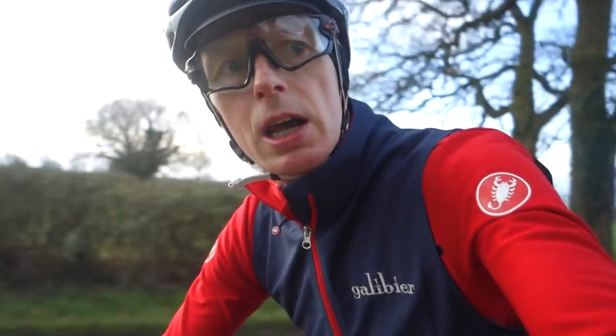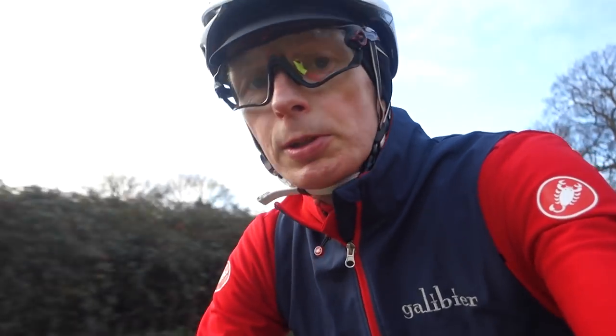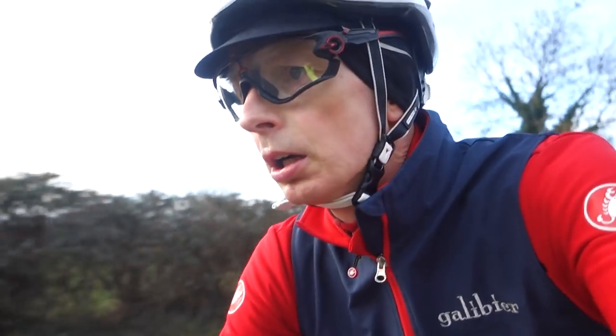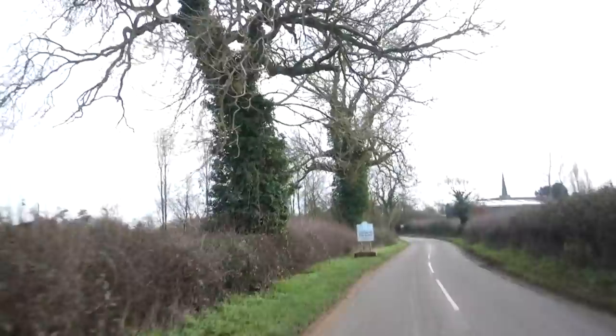I've only got my Perfetta on and that DHB long sleeve merino wool base layer. Like Cotton in the Elms. Then I'm turning right, I believe.